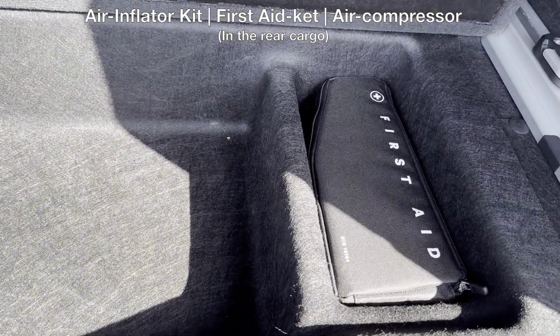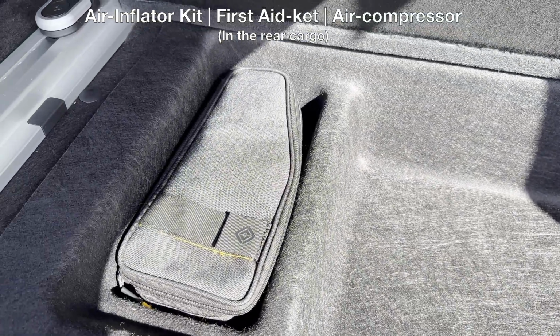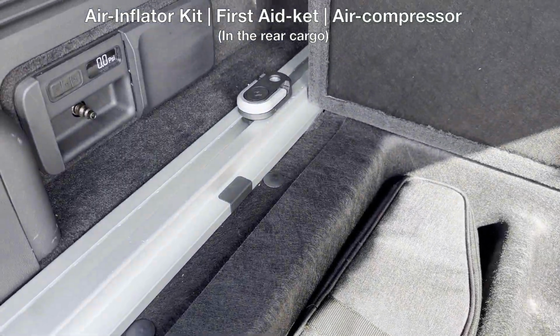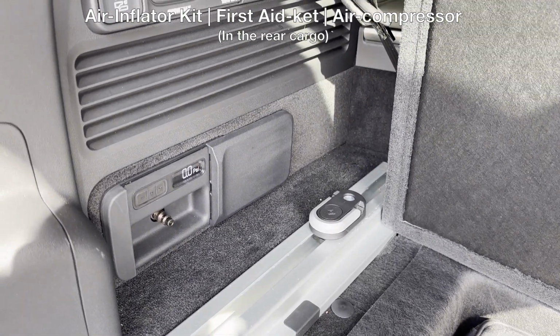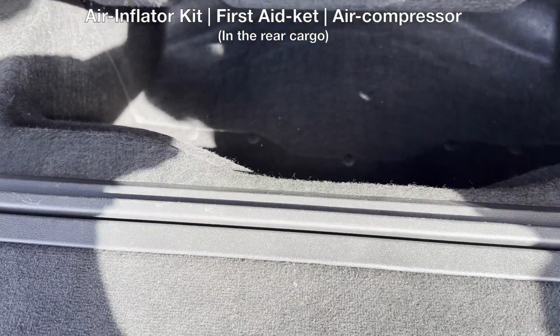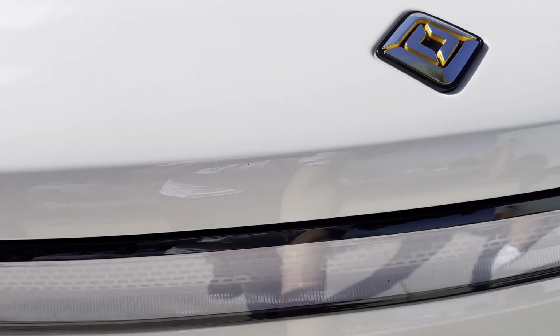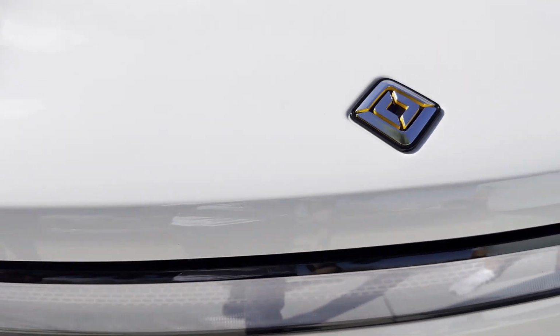The underneath storage has compartments to place things, and a new R1S will have the air inflator kit, to be used with the onboard air compressor that the R1S brings and is available in the rear cargo area. That is followed by even more storage underneath, which can accommodate a spare tire in the tire well. And if that was not enough, the R1S brings a huge 11.1 cubic feet front trunk.